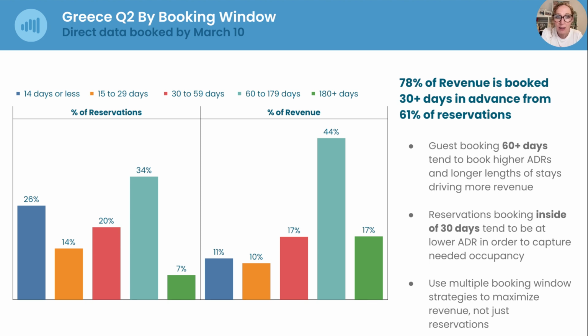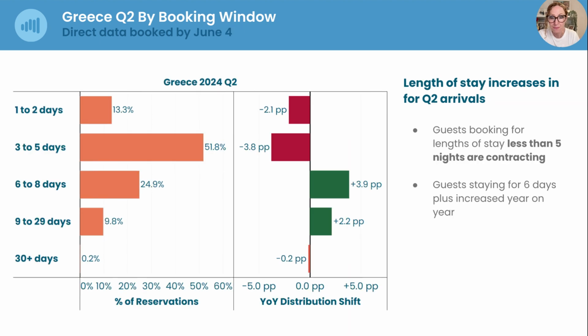So people booking close to arrival will be effectively paying less in the main. And you can see there the 7% of bookings that were booked 6 months out accounted for 17% of revenue. So using multiple booking strategies and multiple channels will help you balance that mix.